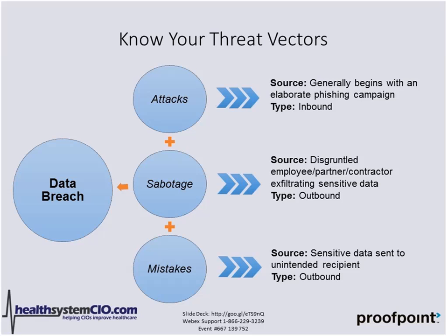So the two other aspects are obviously protecting against the insiders. On the sabotage side, you have disgruntled employees and partners and contractors, and they're ultimately looking to exfiltrate sensitive data. This is obviously an outbound source of breach. And then you have, again, the mistakes. And these ultimately are all the various vectors, in the most simplified form, of where your breaches are being sourced from. So it's very important to be mindful and focus on these three key areas, especially from an 80-20 rule perspective, right?